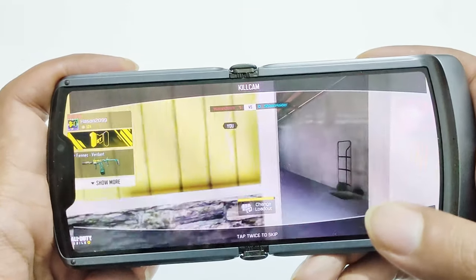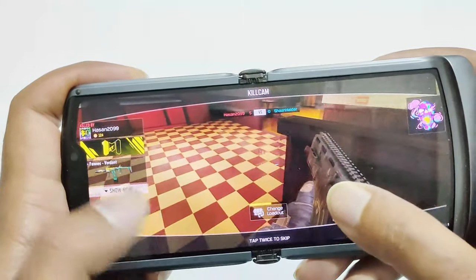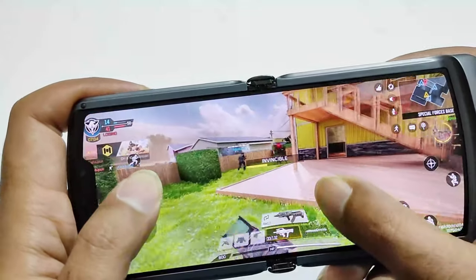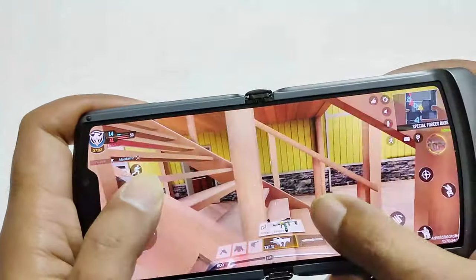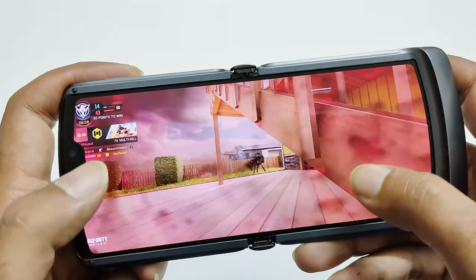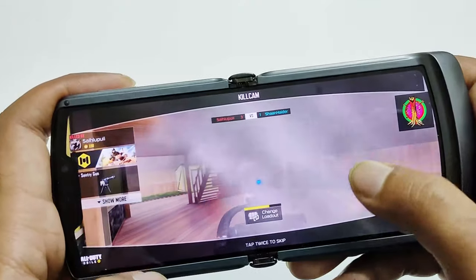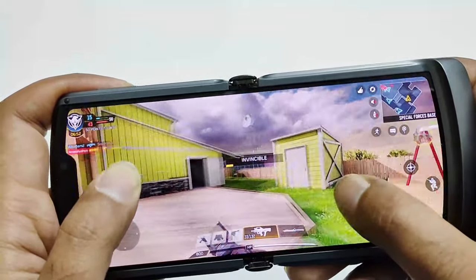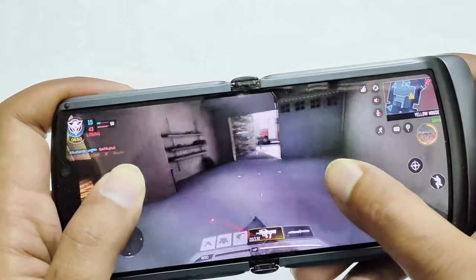Because of the screen aspect ratio, I'm facing a bit of an issue. It's not an issue, it's just that I'm not used to this screen aspect ratio. So the position of the buttons and everything is a bit stressed, as you can see. Because of that, I'm facing a slight issue in playing the game, getting killed very quickly.